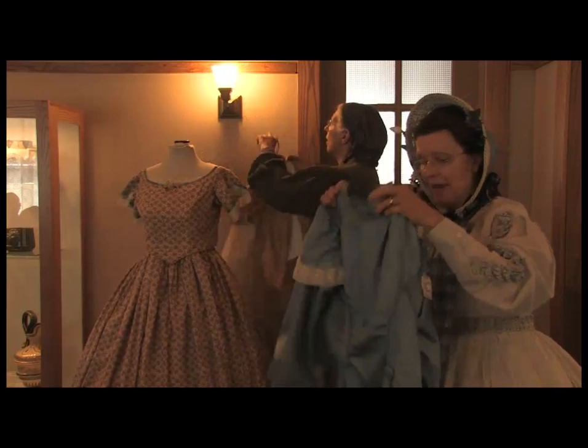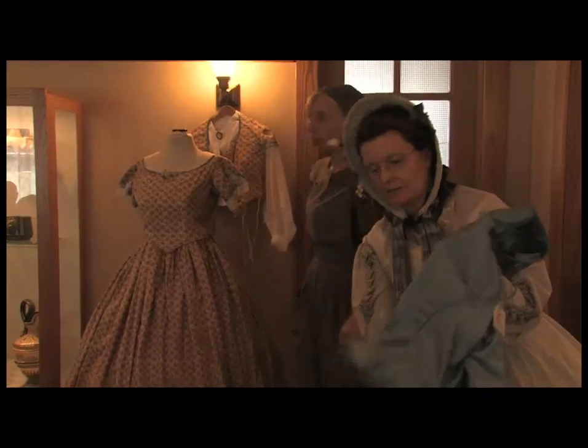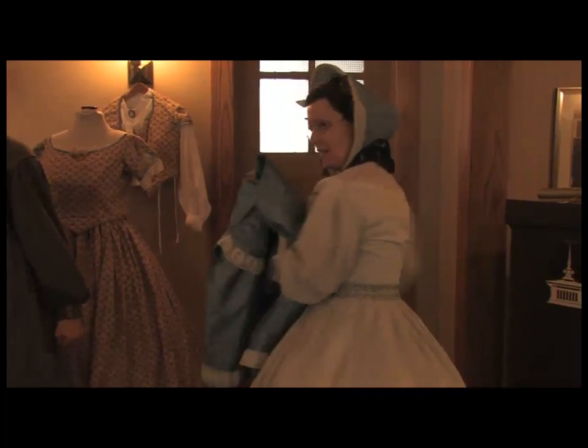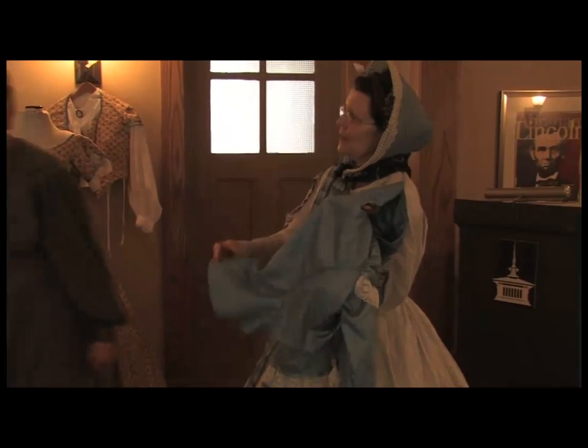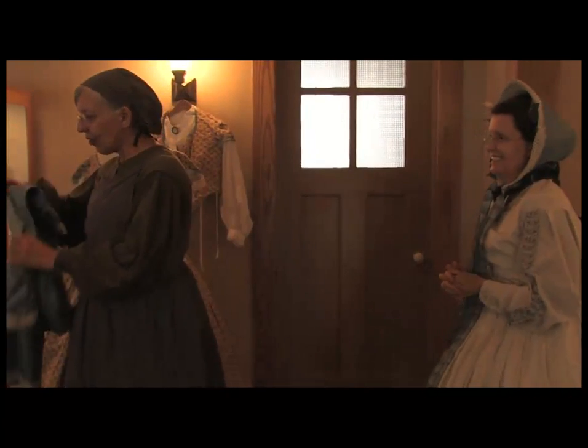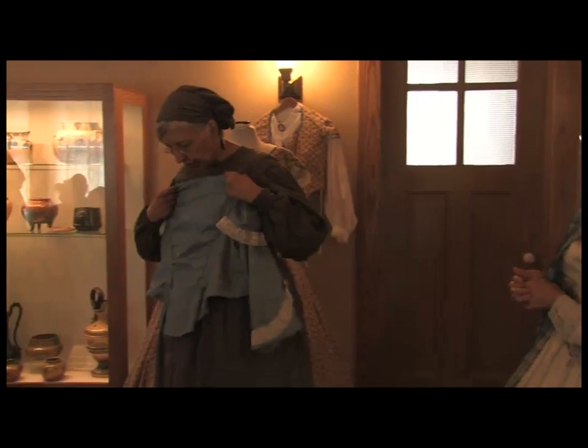But I want to show you the back. The back has a little peplum that fits over here and is really kind of flirty, Mrs. Norman. Yes, but it does. So this was, again, the zouave jackets.